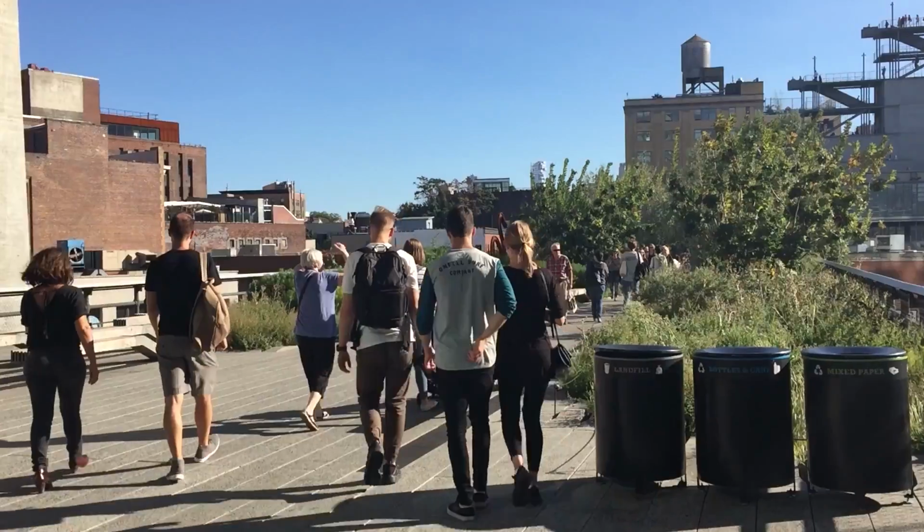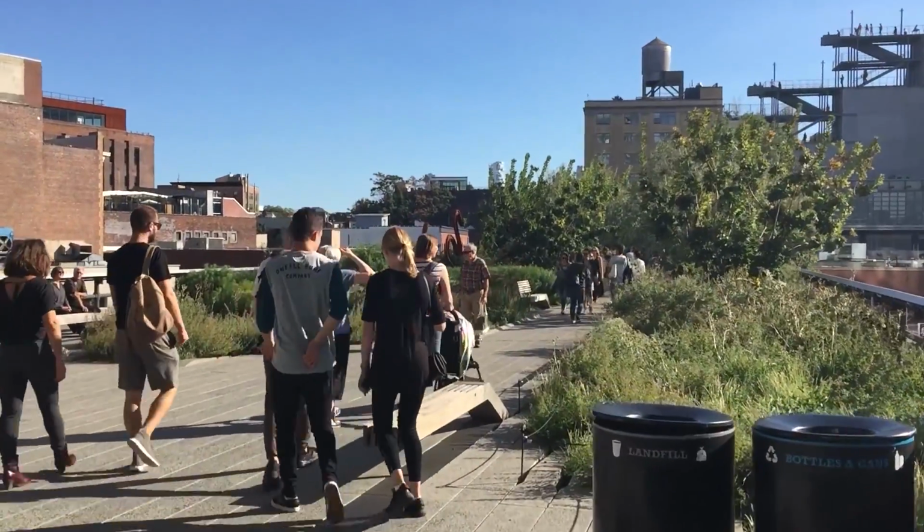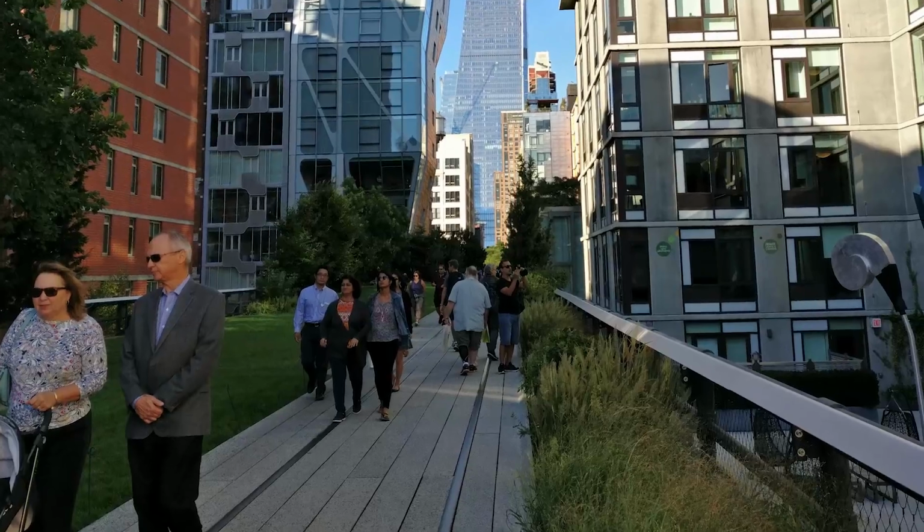And my number 1 tip, based on my personal experience traveling to New York City: you have to walk the High Line. This is my favorite thing to do in the city. It's this long walkway of beautiful gardens and trees, and it's just completely not expected in New York City.